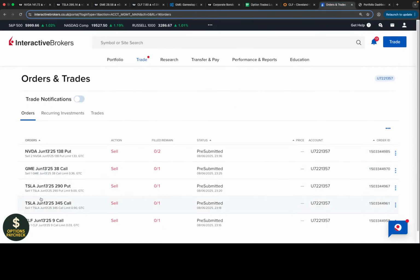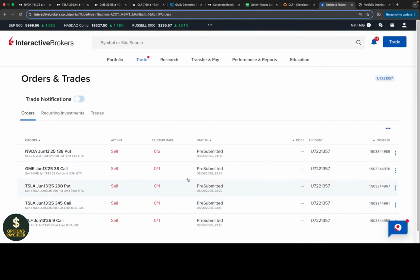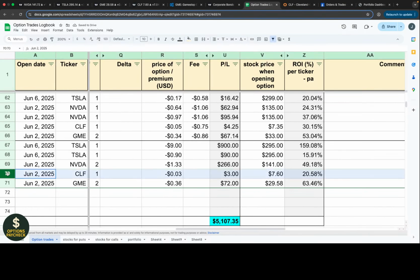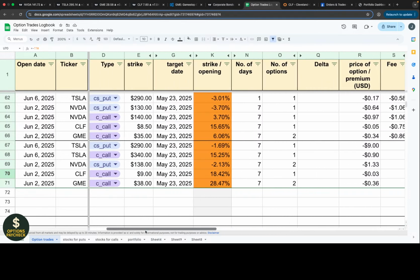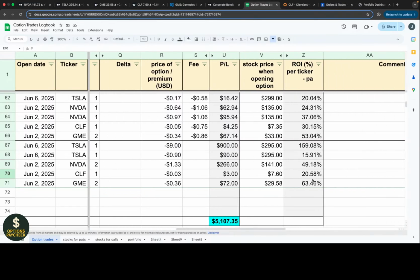I think it's time to move on and have a look at Cleveland Cliffs. This was just a funny trade, but as I was saying, I don't want to leave any money on the table, and so let me just show Cleveland Cliffs selling for 3 cents per share of premium. Overall for the contract it will be $3, with fees maybe rather $2. It's one contract, strike price $9. Let's see how this will evolve, but it was a $700 investment, so $3 is 20%. Of course, with the fees and so on, it will be maybe closer to 10%.